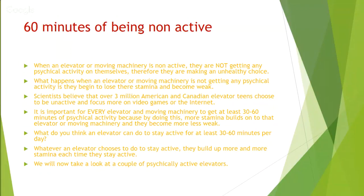Okay? So, let's just say the low freight in the elevator building said, "Oh, I'm not going to exercise today because I exercised yesterday." Every day is active day. So that elevator building low freight shouldn't say, "Oh, I was active yesterday, so I don't have to be active today."